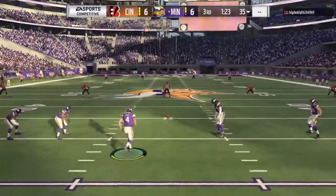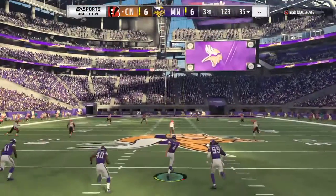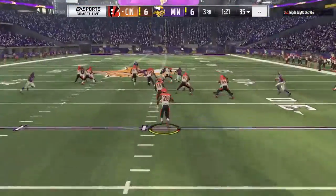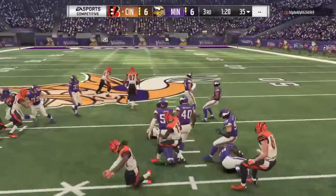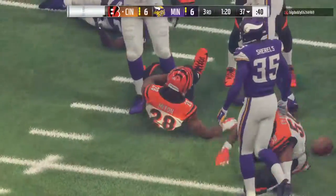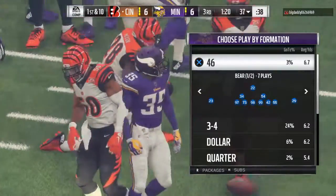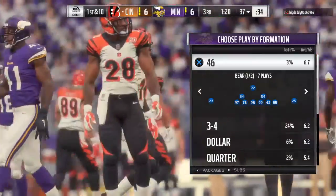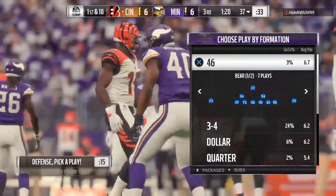So all square here in this third quarter as the kick's away. It's a short kick, taking it to 15. And he nearly broke that for more, but as it is, they'll start this drive at about the 37-yard line. So here are the Bengals now as they get their first possession of this second half.